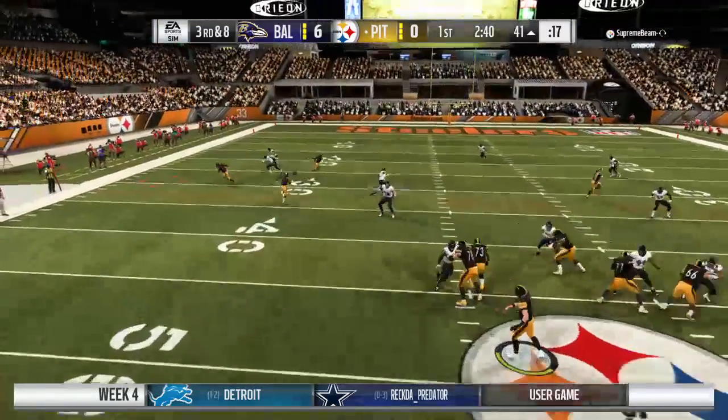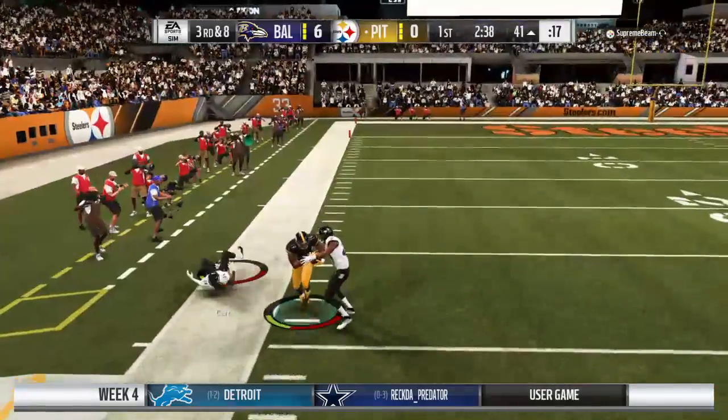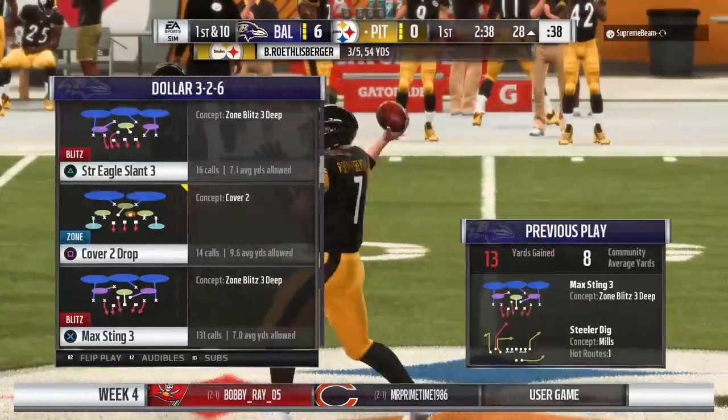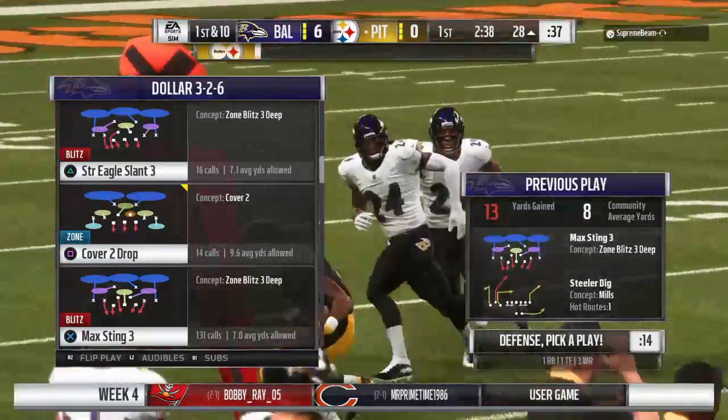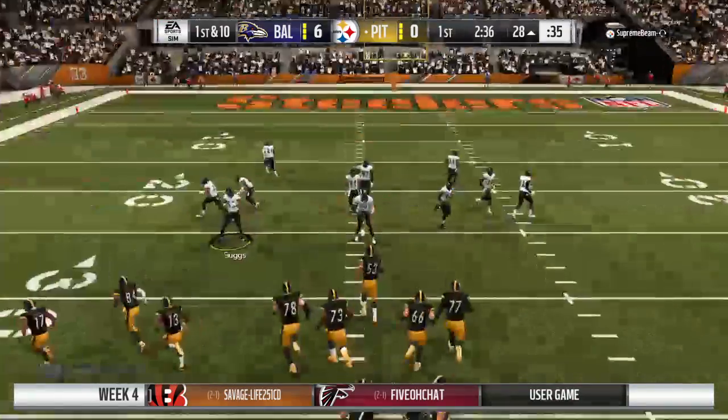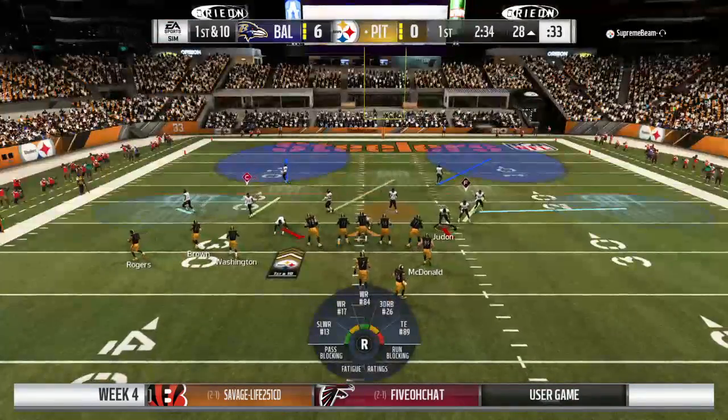On 3rd down, Roethlisberger. He's got the first down here inside the 30. The passing game in rhythm right now for Pittsburgh. There's another first down. Nice job keeping that opening drive alive, and they're in plus territory, that part of the field where you really want to convert on 3rd down.